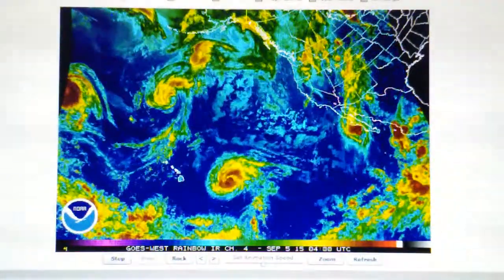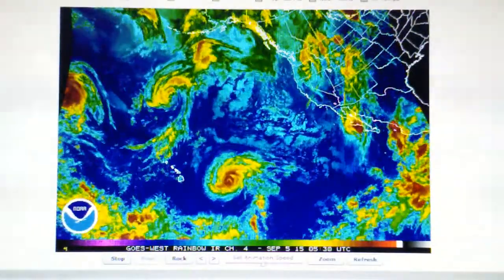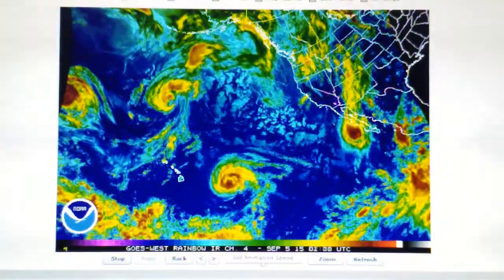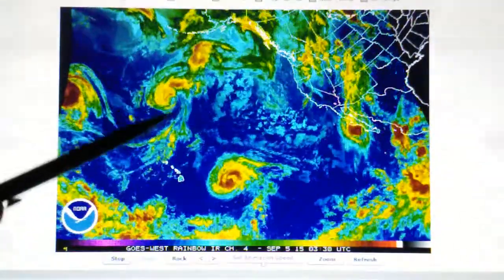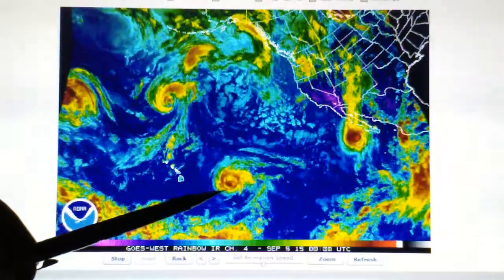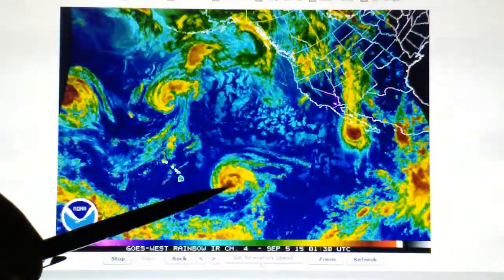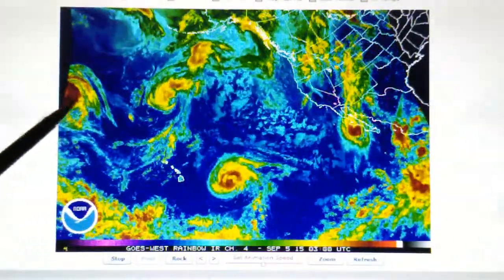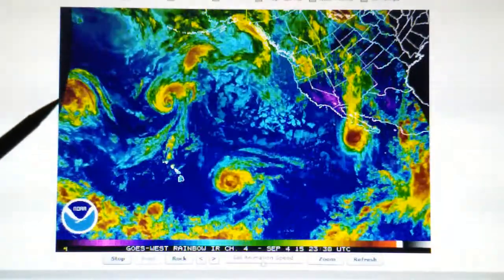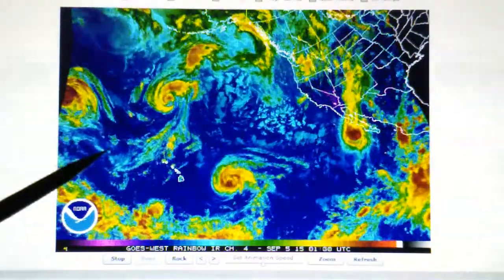This is the larger Northeast Pacific map infrared loop. Okay, we still have remnants of Ignacio here. We've got this one down here, which is Jimena. Almost forgot the name. Hurricane Jimena. And Kilo over here. Kilo is still a very big storm. All right, a lot of red core there.